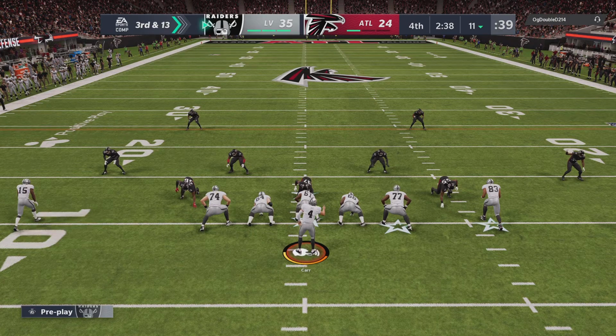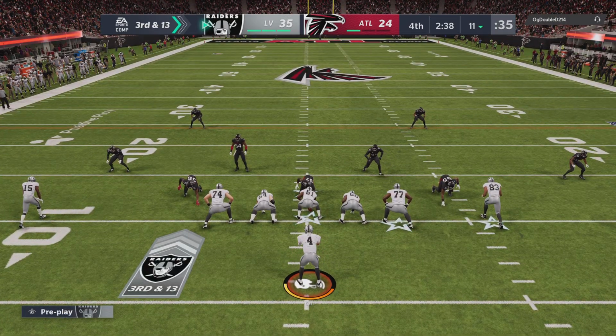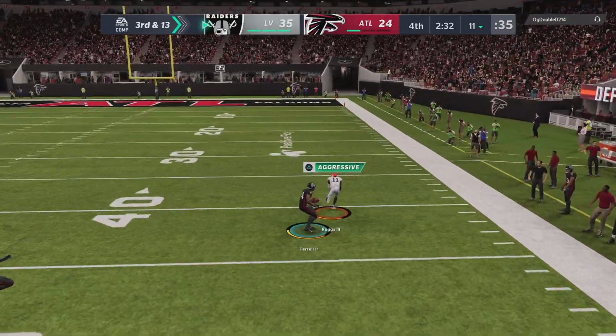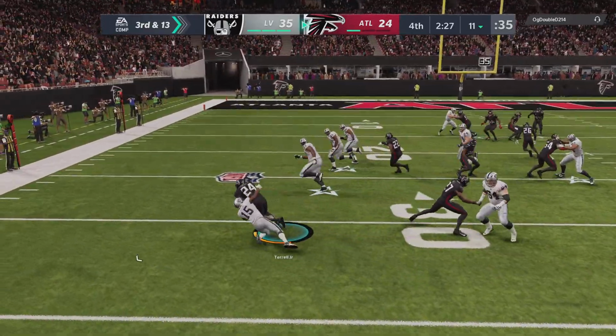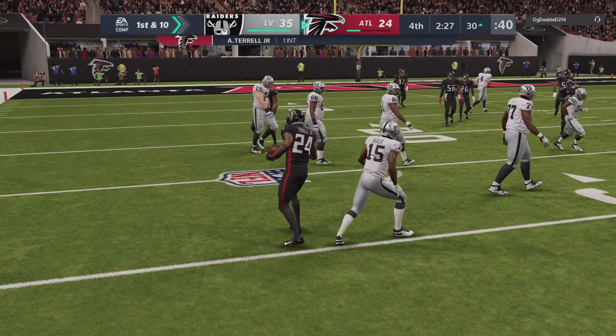So time to start going in the other direction as they come up now 3rd and long. From the gun, it's Carr. He'll let this go deep for Ruggs. And intercepted. Maybe the turning point they need. Picked off by A.J. Terrell. And a terrific return as he brings this one all the way back to the 30.